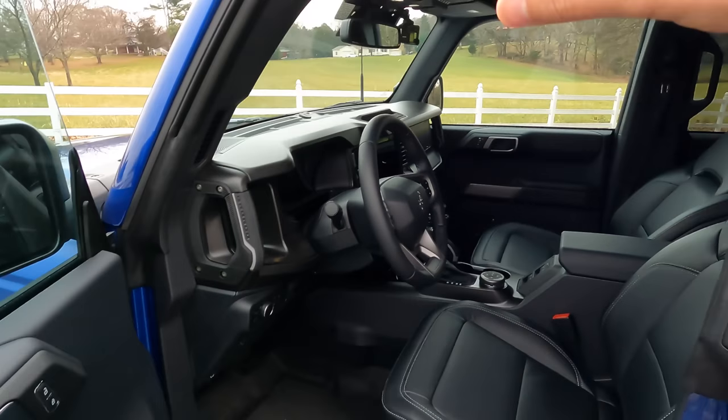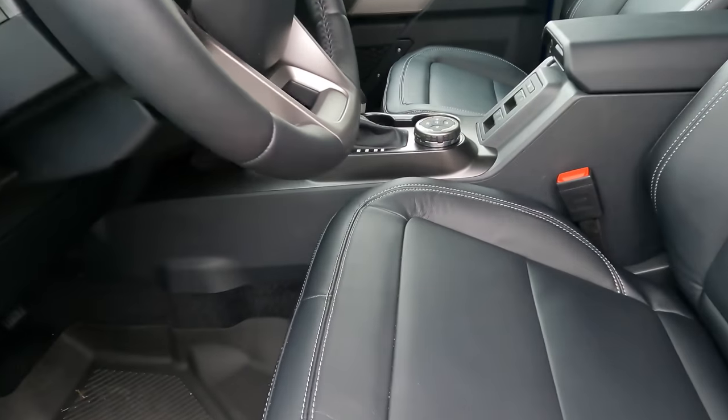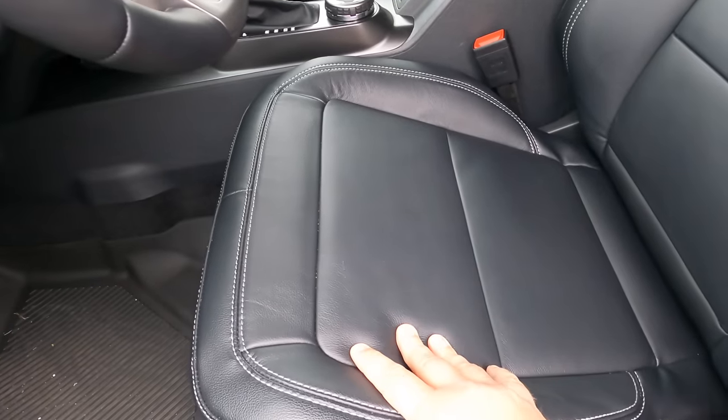Next point, can we have a moment of silence because the Bronco doesn't have air-conditioned seats? Yes, we are going to be taking this door off and these roof panels off here in just a minute, and that will definitely cool you down. But none of the seat options in the Broncos have holes in them for the air-conditioned part.